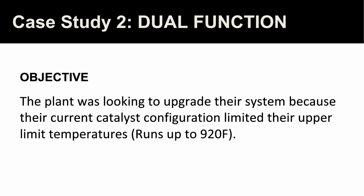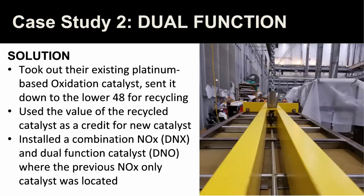So what happened is the plant was designed to run dry, which was 920 Fahrenheit, but the original catalyst load wasn't actually designed for that rating. So we worked with the plant and we came up with a new catalyst configuration where we took out their CO catalyst and replaced it with the dual function catalyst. If you want to go to the next slide.